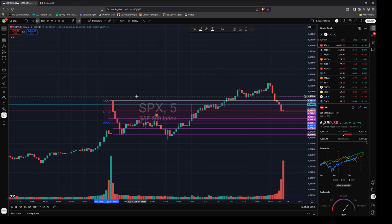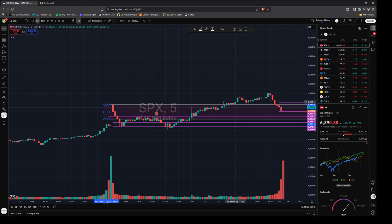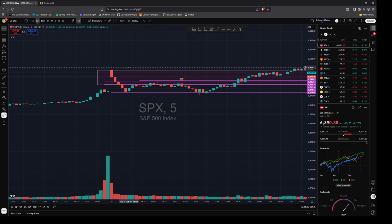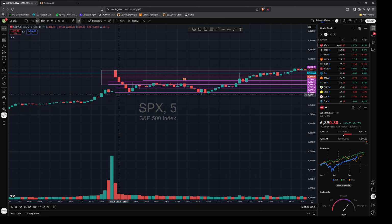So the day started off with the first 3 5-minute candles. Again, I always look at the 5-minute candles just to find my trade entry. So you've got your first 3 candles here, which is considered the ORB, the opening range, and we broke below the ORB and then came back up.